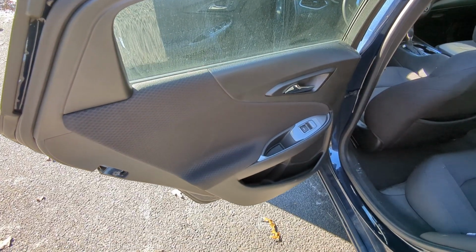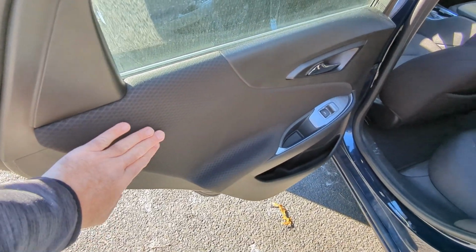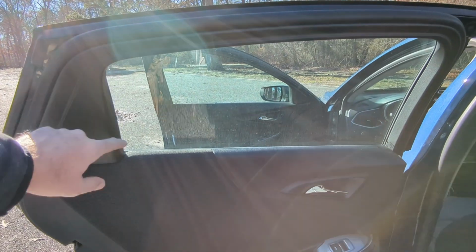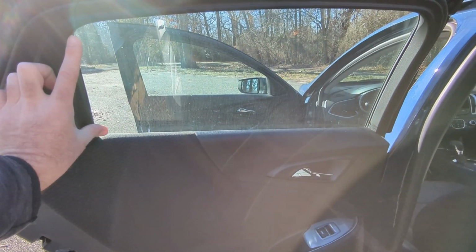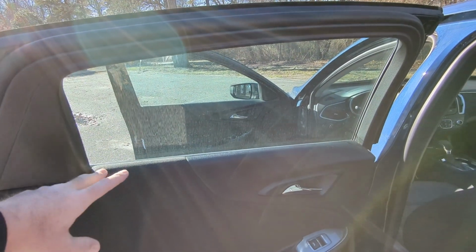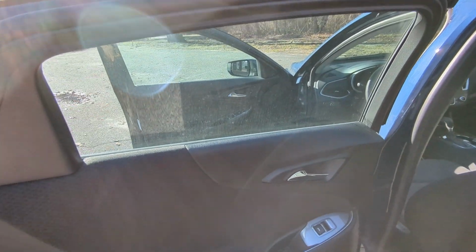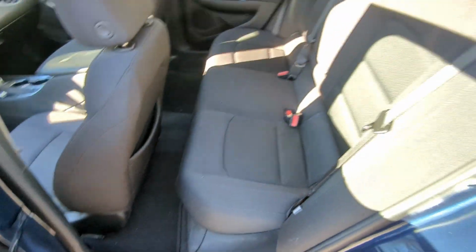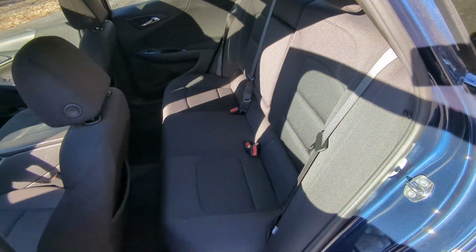And looking at the back door panels, it's pretty much the same thing. You have the same fabric and plastic. It is a small window. It is pretty small. It's probably about maybe 8-9 inches tall on the back here. So it is a fairly small window. Again, your storage here. And your seats all have the same fabric.